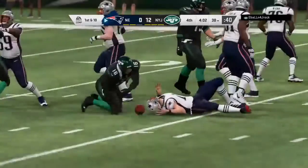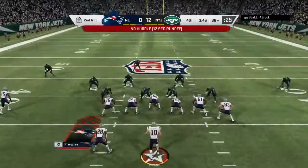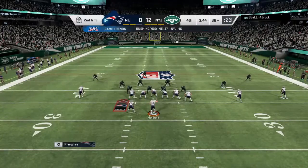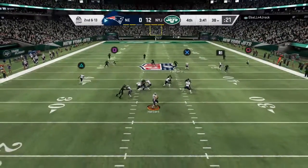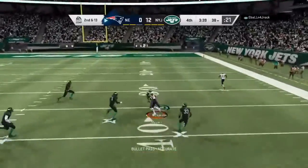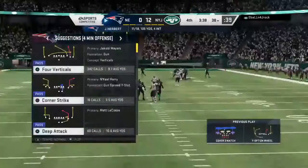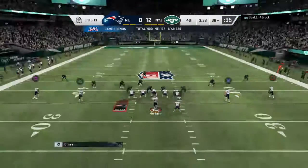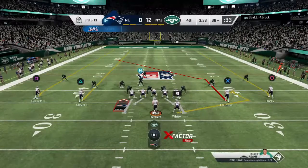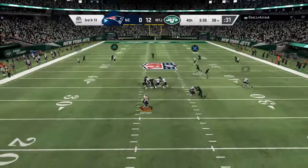And he can't get rid of it. He's taken down. Quentin Williams able to drop him that time for his 2nd sack of the evening. Operating from the gun, Herbert. And that will be incomplete. Tried to dial up the long one way out there, but it'll be 3rd down. New England on 3rd down. They've hit 4 of 7. This is going to be 3rd and 13.